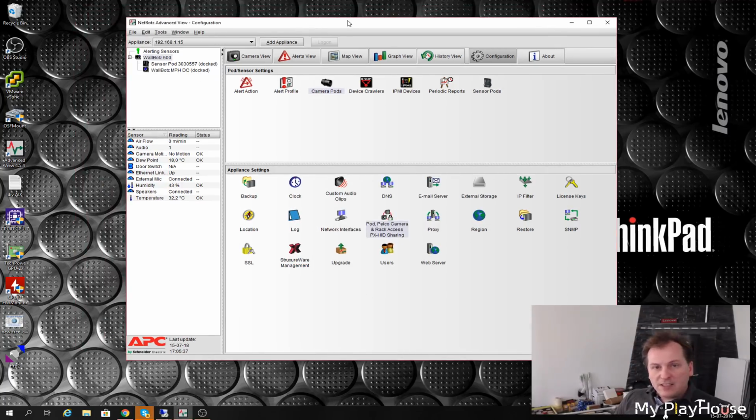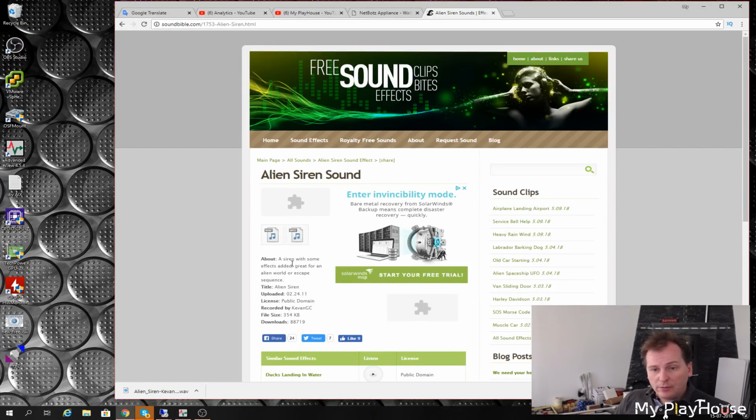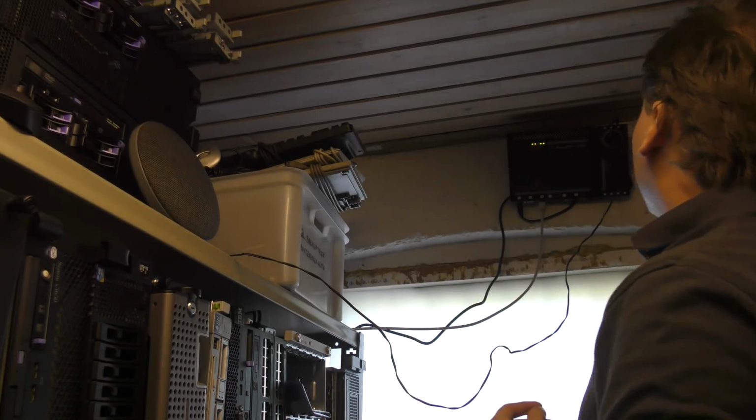Okay, I did find a speaker and I did connect it out there. Actually, see my speaker there connected. I haven't found anywhere where I can use it for anything. I did also upload a sound clip to it. I can add another one. I can delete it. Can't do anything with it, so it's a shame. I found a really fun one. Okay, and I'm gonna use that. Hey, that didn't work with the loudspeaker thing, so better remove that again.